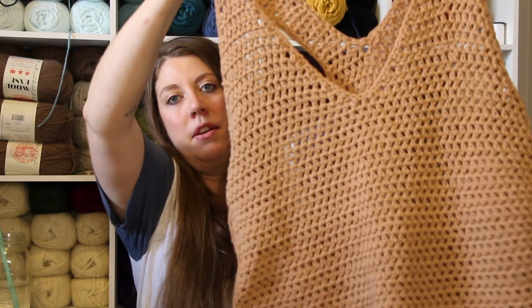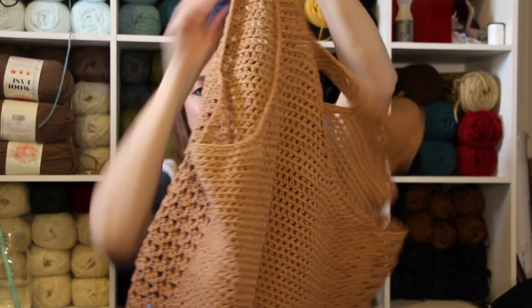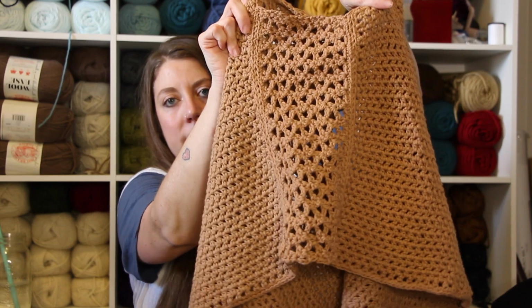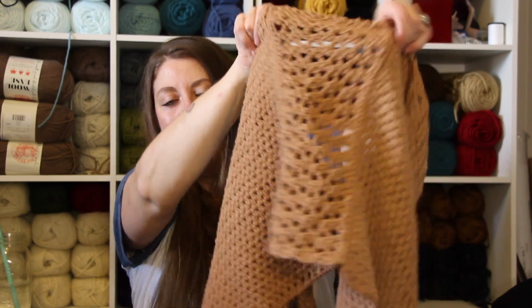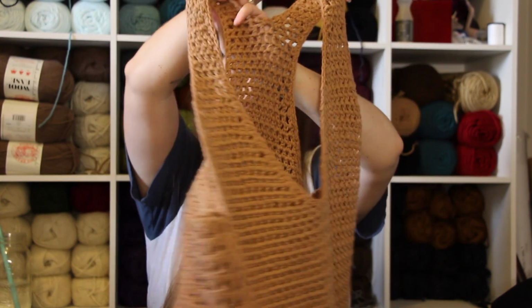It's a racer back in this real cool color. I did not measure properly, so I had to put these side inserts. So I made this nice lacy stitch and I put it in on both sides here to kind of make up for that. This one I really like.